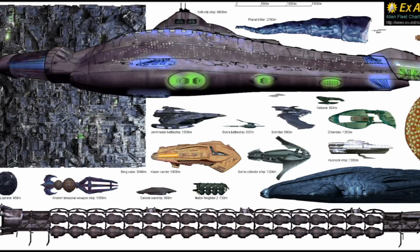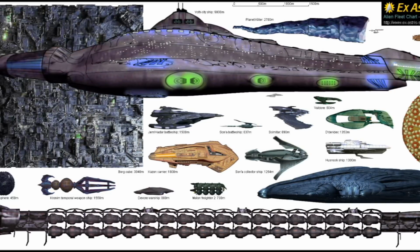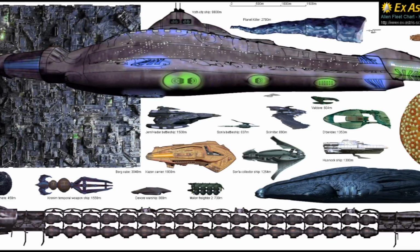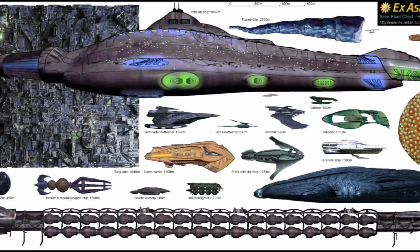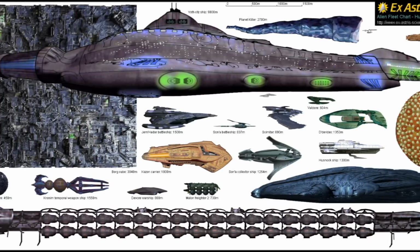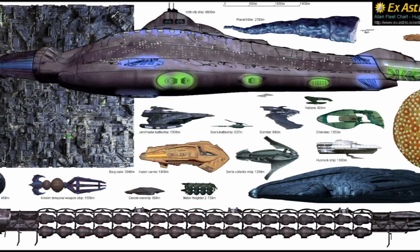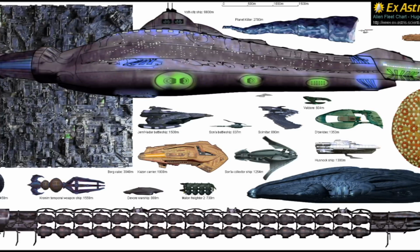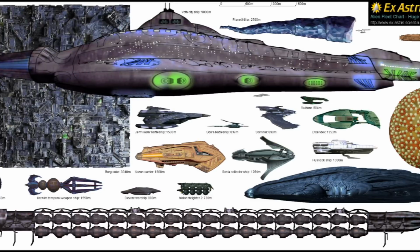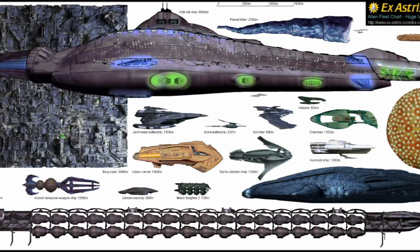I'll send this chart, because most of the things that are huge are not combat vessels. They're either like the Voth City ship, which is a floating colony, or a Borg cube. Again, another kind of floating colony, or cargo ships or whatever. The fighting ships seem to cut off at around some point under 2,000 meters.